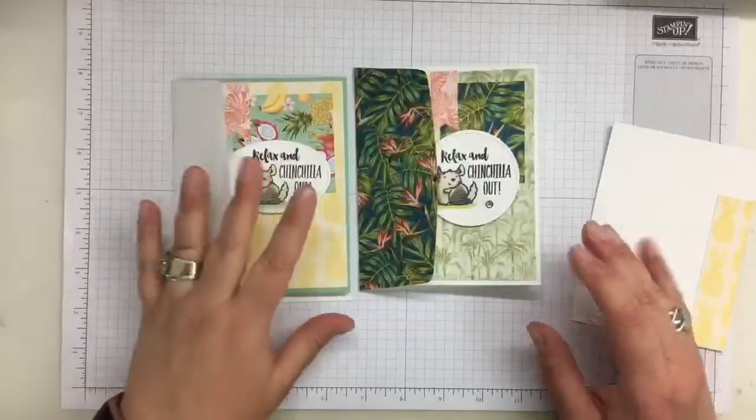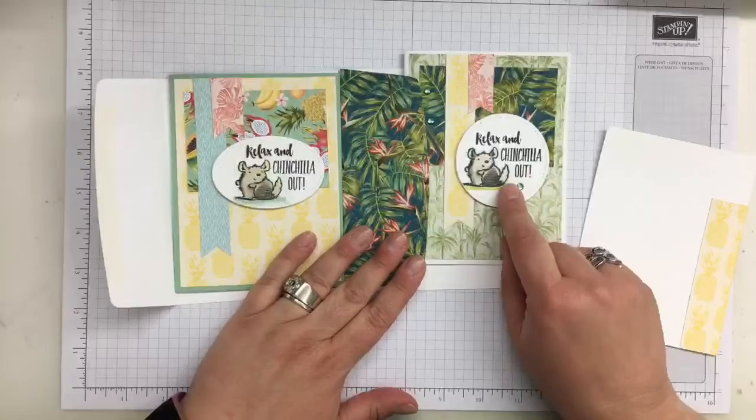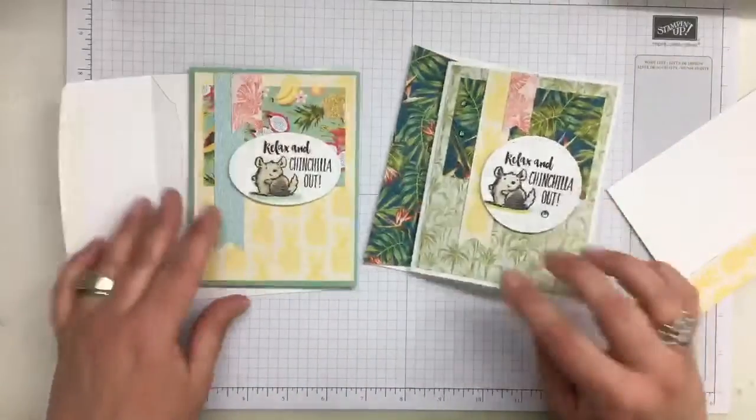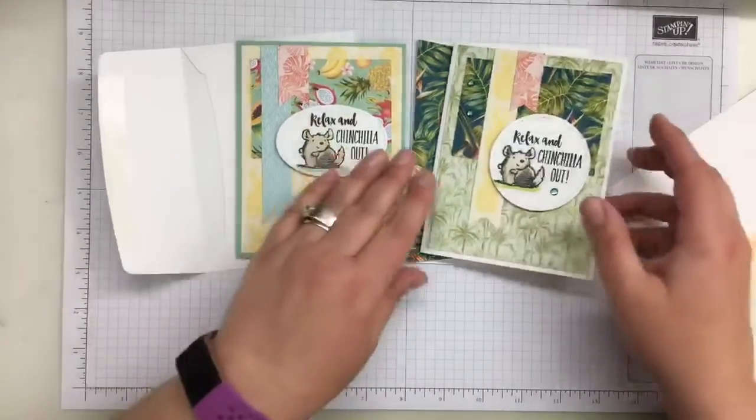Anyways. Okay, so this week we're using Witty-Cisms. Yesterday I did try out the template idea. I didn't get time to post it on my Facebook page, but here's what I came up with. I decided to use that Relax and Chinchilla stamp for that template idea, but man, was this card easy to make. Whipped it up within minutes, which was awesome. So this was the first one.